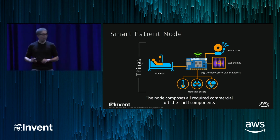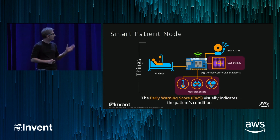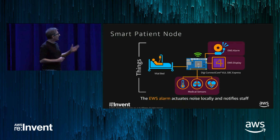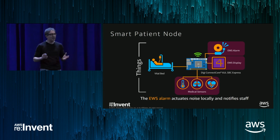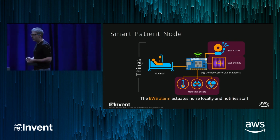The building blocks for this demo: we have the smart patient node, which is the part that is attached to the patient's bed when they come into the hospital. It has the medical sensors, as we've seen. So this smart patient node is sampling the medical sensors: heart rate, respiratory rate, temperature. It has a display with a number between 0 and 4, which is an early warning score, an indication of the patient's condition. It also has an alarm, a sound that goes off when there's a change in the patient's condition, so when there's an increase in the early warning score. What we're going to do now is go back to the demo.